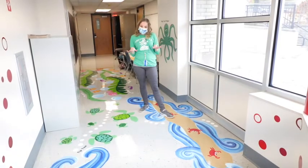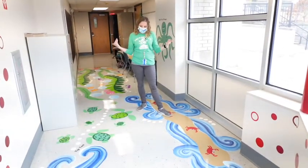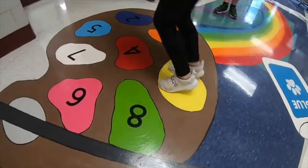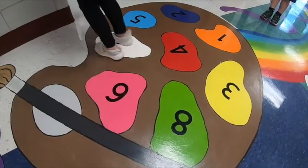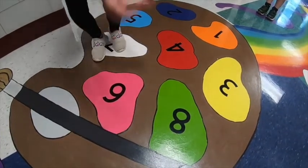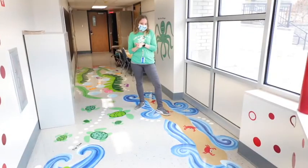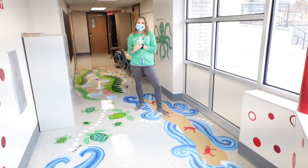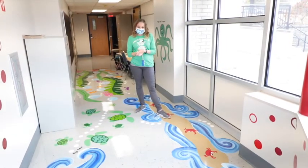Once I was finished, I gave our custodians the go-ahead, and they came through and did their summer waxing they always do, a beautiful job, and waxed over it and made it all shiny. So it was a process, but it was really fun. I enjoyed working on it. It wasn't work to me, it was just fun that I got to do. So I'm really glad I was able to use something I like to do in making art and give it to the school as something that they can use for the students.